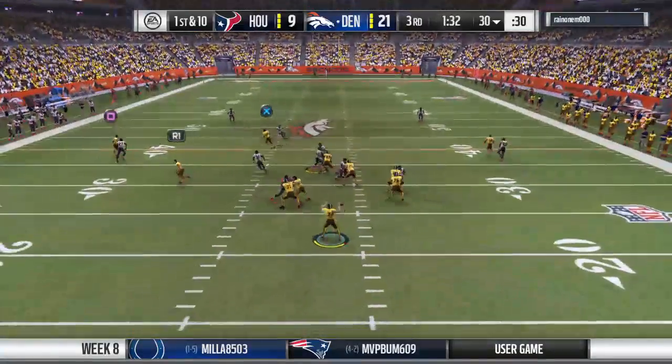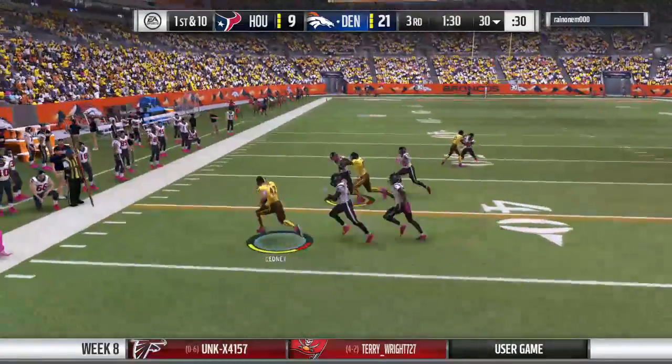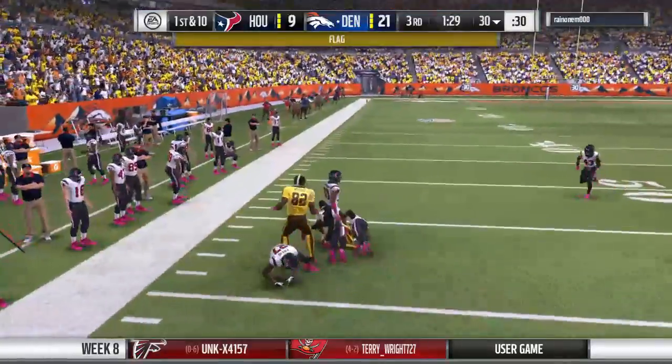Now a play fake here on first down. He's just going to dump this one off to his fullback out of the backfield.